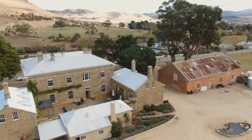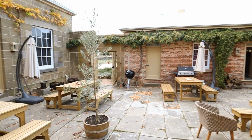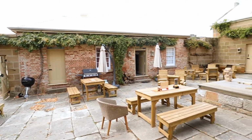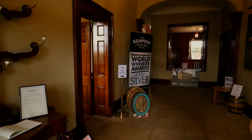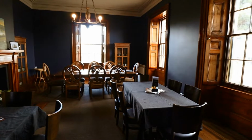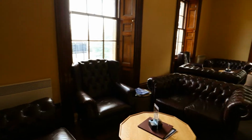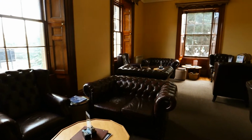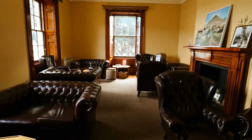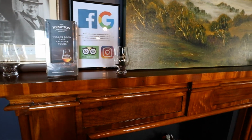The Old Kempton Inn was built in 1842 by, you guessed it, a convict, embezzler turned innkeeper, William Ellis. It was one of the finest inns on the road from Hobart to Launceston, where weary travellers and their horses could rest overnight. The convict brick stables, once home to 22 horses, now houses Old Kempton's Tasmanian-made copper still. It took 7.5 months working 7 days a week to fully restore this heritage-listed property.